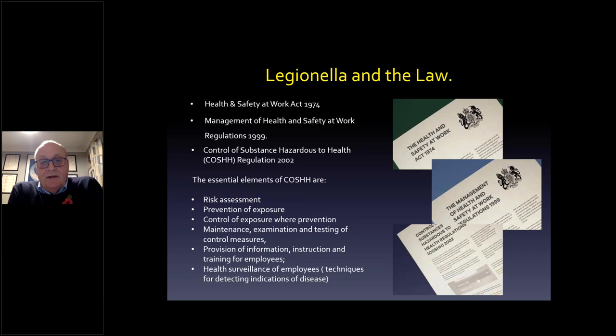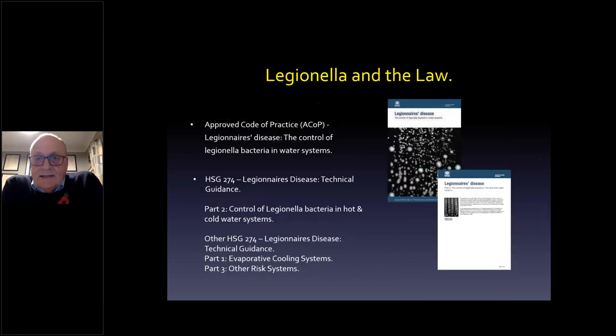So that is monitoring. So the COSHH regulations are actually saying something about monitoring in a roundabout way. Next slide, please. So that's the law, but we also have to put it into practice. We've got an Approved Code of Practice, which is the ACOP L8, the control of Legionella bacteria inside water systems. And that sets out guidance for preventing Legionella, but it's not very practical on that side of things.